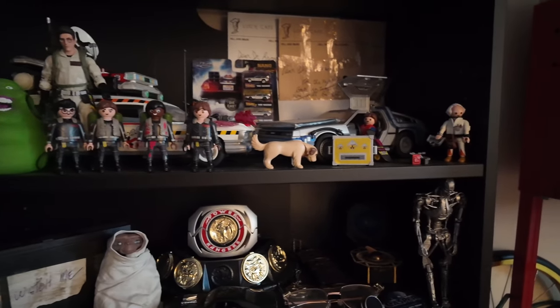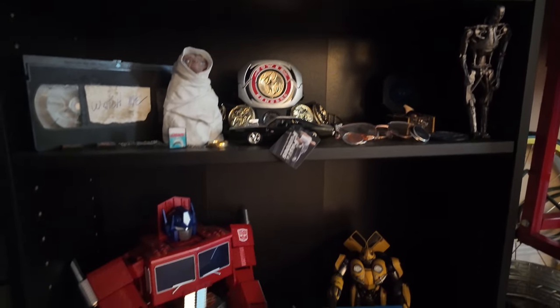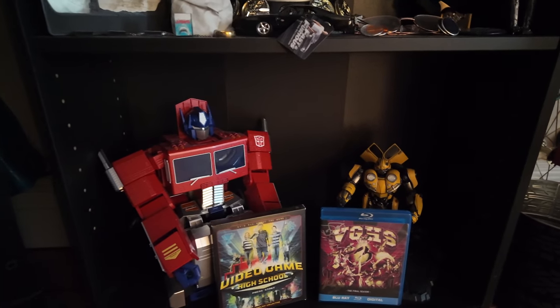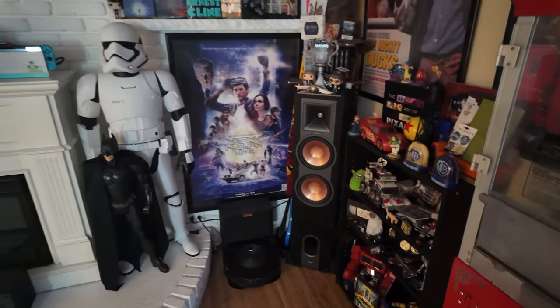Little shrine here like Power Rangers, Terminator, The Neverending Story. Just a bunch of different movies that I love and different collectibles to show off here. That's my Transformers robot that's like $900 that I got when it was cheap. It is amazing. Bumblebee sitting back there. There's my little iRobot, a smart little device there in the corner.